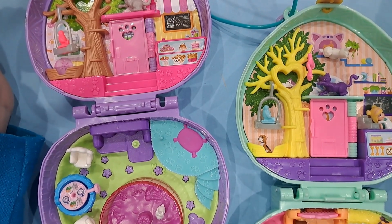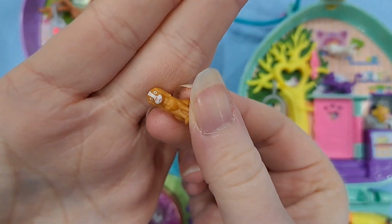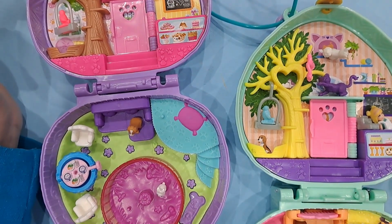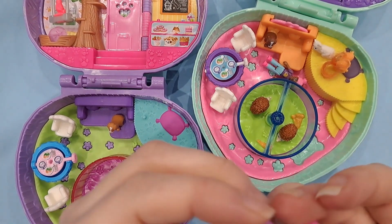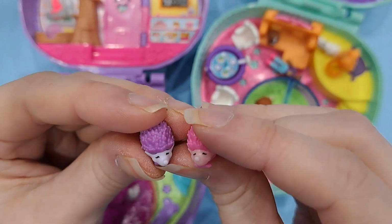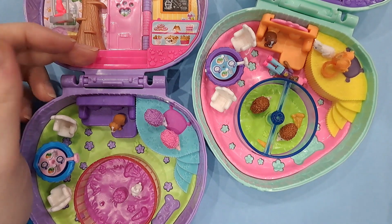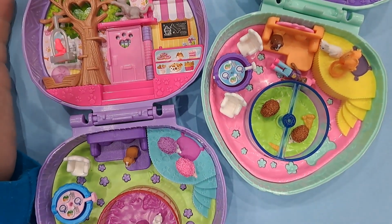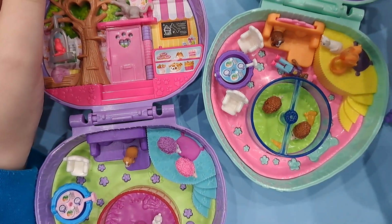And this one came with a dog, and the dog is different to the old one. So at least that's something. So I'll put the dog on the sofa like I did with the previous one. And this one did come with hedgehogs. This one, obviously the hedgehogs are exactly the same, but they're a different colour. And there they are. So interesting. So it does seem to be that they are kind of just reusing some of their old sets, which is a shame. And even the characters are the same.